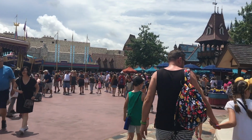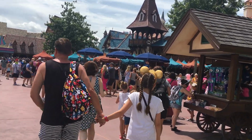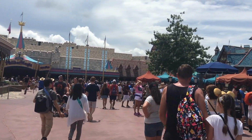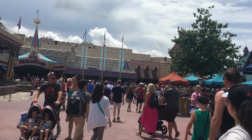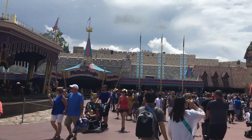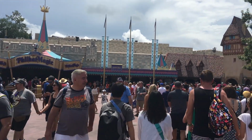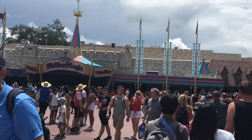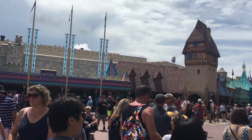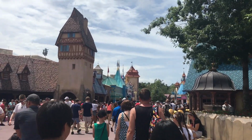Alright, let's go in this direction towards Frontierland, because sometimes they put up decorations in Frontierland for Halloween as well. So I'm kind of curious as to whether or not they have those out currently. There's Pinocchio's Village House. Mickey's PhilharMagic, which is always one of my favorite attractions to do. I don't do it often, but that's because I want to keep that magic alive and do it every now and then, because it's a perfect little clip show of the magic that you experience here in Magic Kingdom.